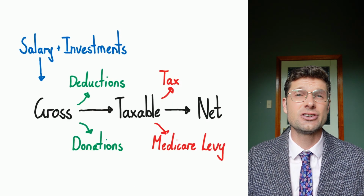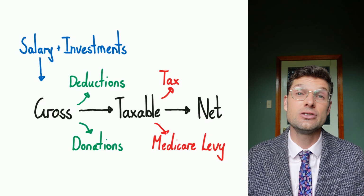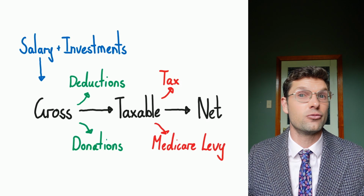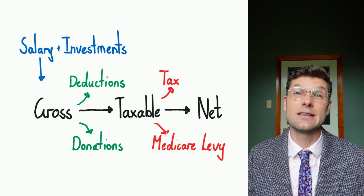The biggest trap for these kind of questions is making sure that you get the language correct. Making sure we know how to go from gross to taxable to net is the most important skill for these questions. The maths isn't really too hard. Your calculator is going to do a lot of the work, but understanding where the question's going and what you need to actually use is the most important skill.